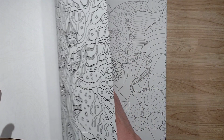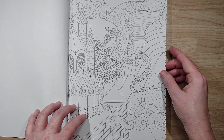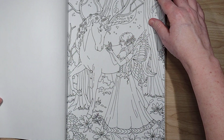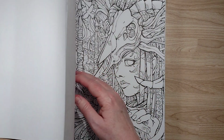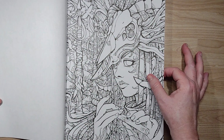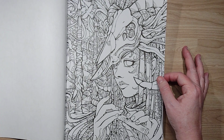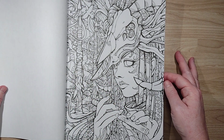Nice tree picture. Of course, I always like the trees. You've got architecture, fantasy animals, fantasy people. Whoever this artist is, I do like their stuff. Very detailed. I wouldn't necessarily color every detail in this person's artwork. I would leave a lot of it for texture.